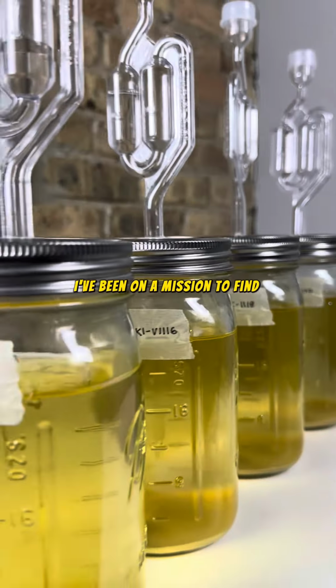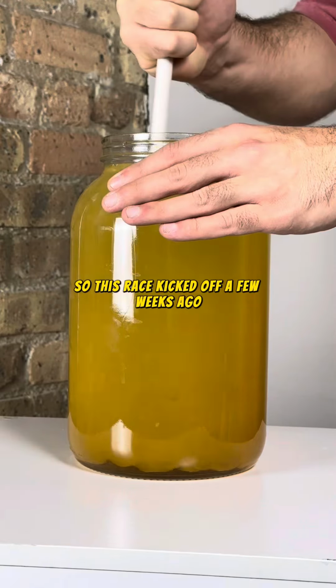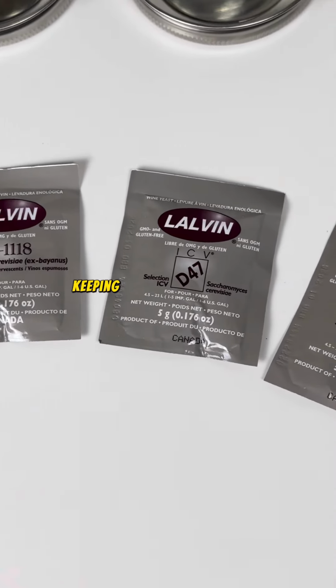I've been on a mission to find the best yeast for making alcohol, and what I've found may shock you. So this race kicked off a few weeks ago, and I've been at the edge of my seat ever since. I made 4 batches of mead with 4 types of yeast, keeping all other factors the same.